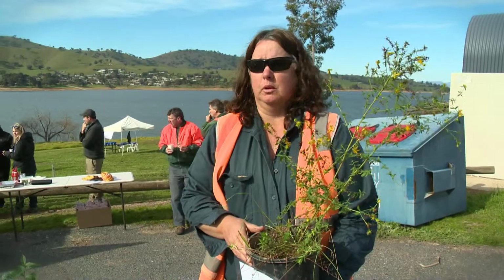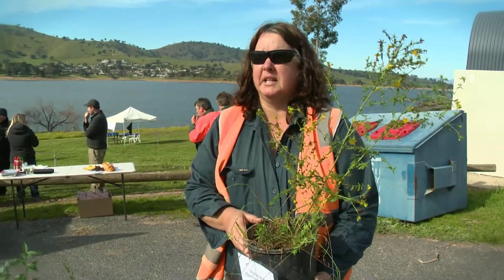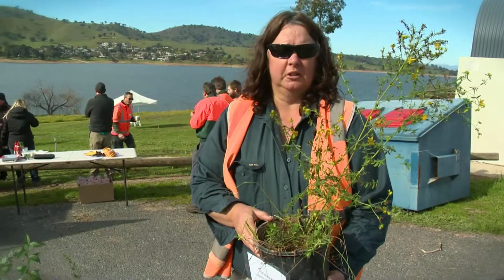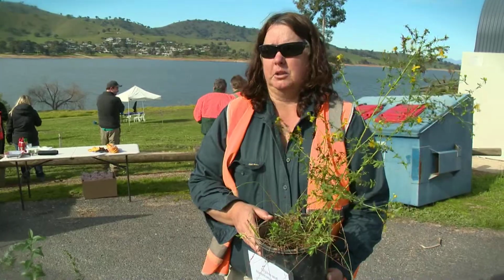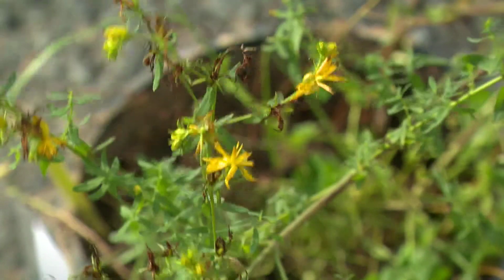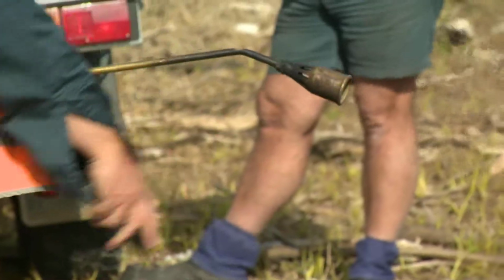This is St John's wort. This is a yellow flowering class 4 weed for Albury City Council. It really likes the sun on the open hillsides and things like that. We do have a little beetle that comes out about October, and he attaches himself to the top of the plant and eats the flowers and then chews his way down the plant and hopefully kills it.